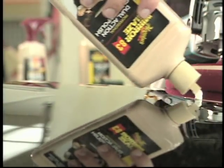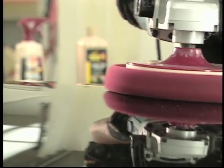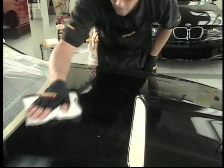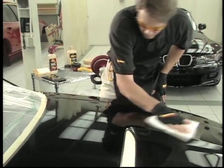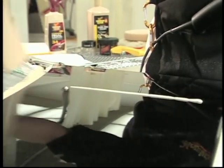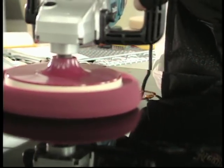Learning to machine buff correctly with a Meguiar's compound, paint cleaner, or cleaner polish means buffing right up to the point where there is only a light residue remaining on your surface. Occasionally stop buffing, wipe the residue from the panel, and inspect your work. If the defects are gone, repeat this to the rest of the affected areas. If deeper defects remain, then apply some more product and buff the panel again. You can always substitute a more aggressive product or pad.